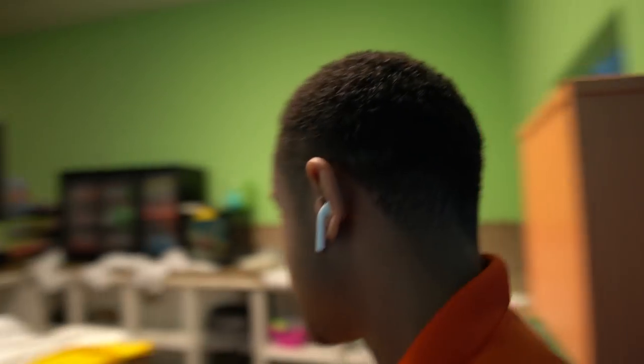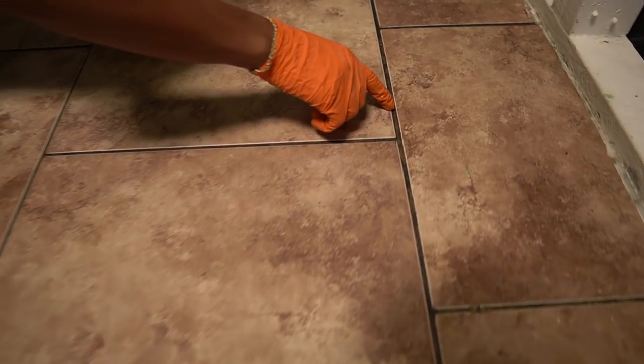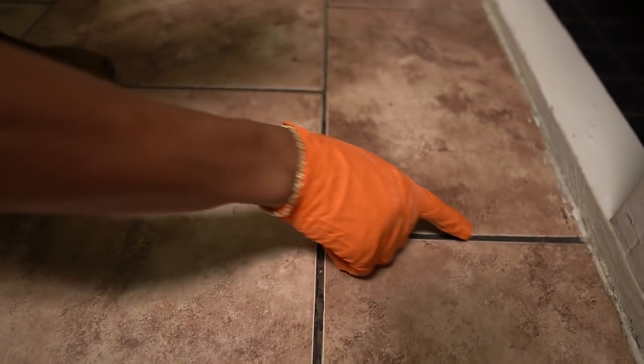And then the tile itself, the grout lines are pretty dirty. You can see down in here, especially right here in this area.